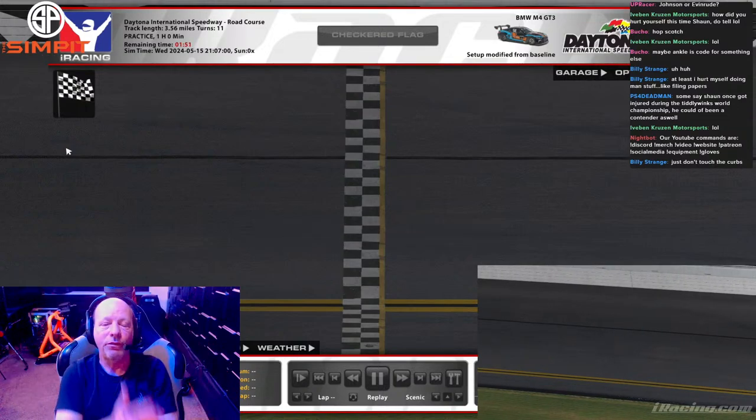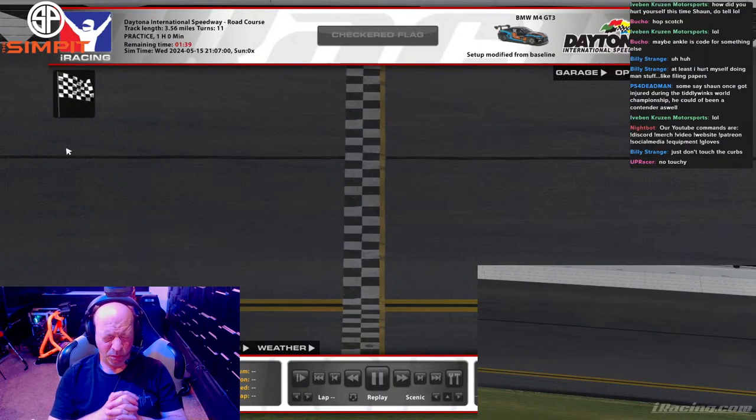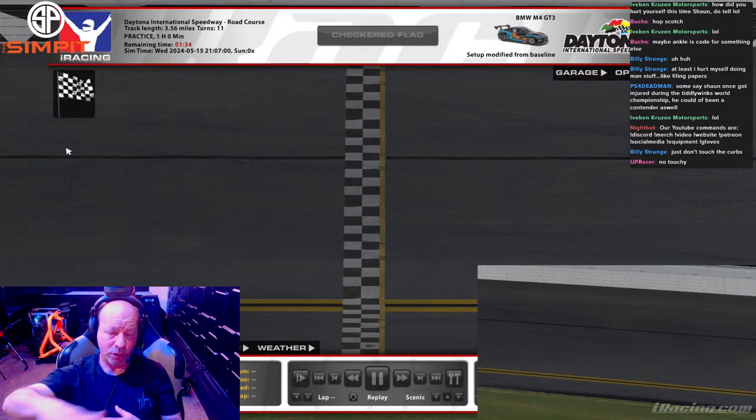So painted surfaces are going to be slippery, flat painted curbs are going to be slippery, textured raised curbs are going to be explorable. You want to see if they're going to help you around the corner. Rubbered in is the same. The typical driving line, rubbered in driving line is the same.